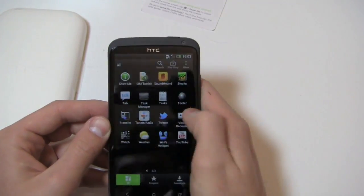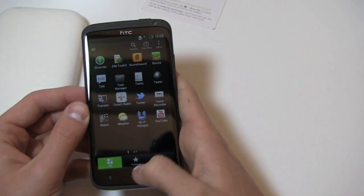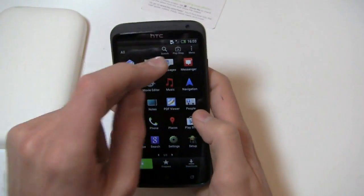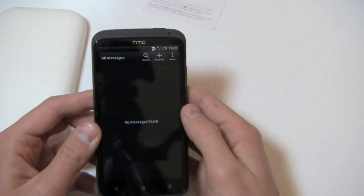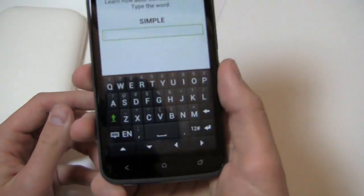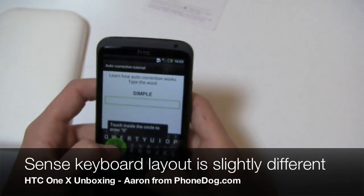Again, things slide to the side as well. Let's see if I can keep sliding. I thought I might be able to keep sliding and go from frequent to downloads, but apparently not. So we'll take a look at messages just because I want to show you what the interface looks like. Search, compose, and menu up here, and you've got your typical HTC keyboard layout, although you'll notice that the keyboard is black now as opposed to gray with black text.